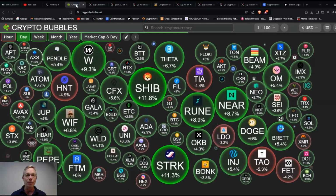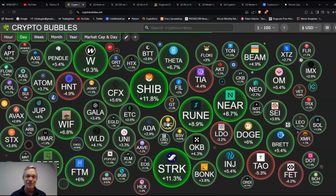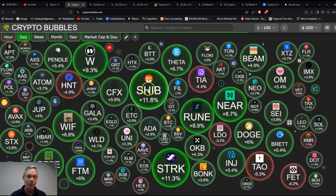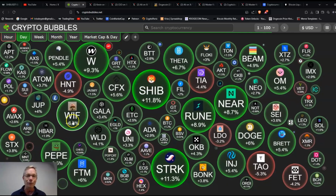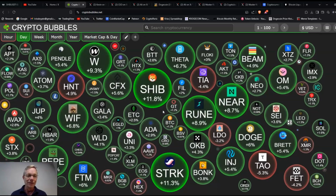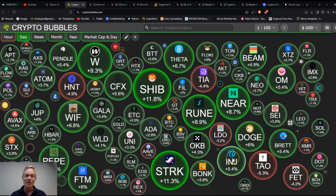Overall on crypto bubbles, Bitcoin is up about 1.2%, just a small little bubble. But here's Doge up 6% and SHIB up almost 12%, as well as others that are moving up, like Pepe 6.5, WIF 6.8. And we see this continuing with other good alts, like Injective moving up over 5% as well.